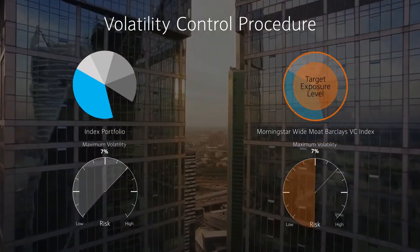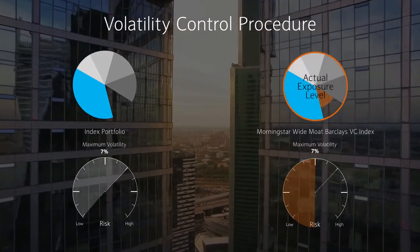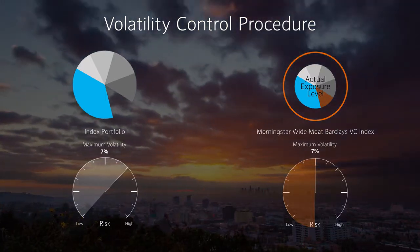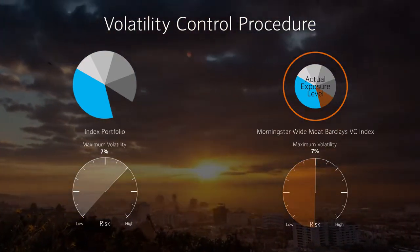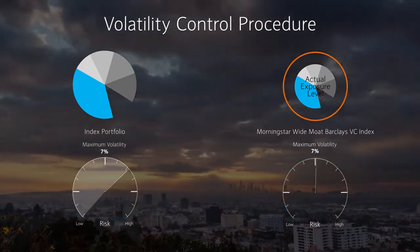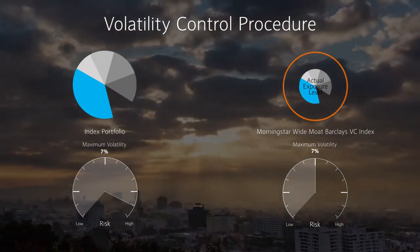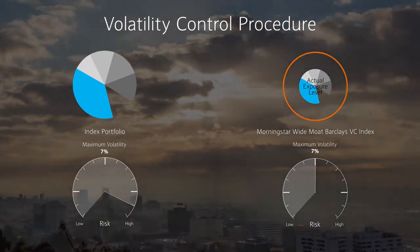If the target exposure level calculated on any day differs from the actual exposure level by 5 percentage points or more, the index will adjust its actual exposure level to the index portfolio on the following trading day to match that target level. The purpose of adjusting the index's exposure to the index portfolio is to maintain the level of risk below the upper threshold limit of 7% as the market environment changes.